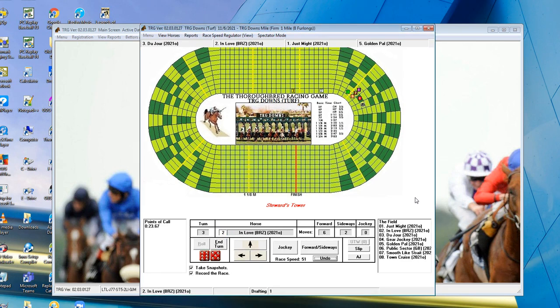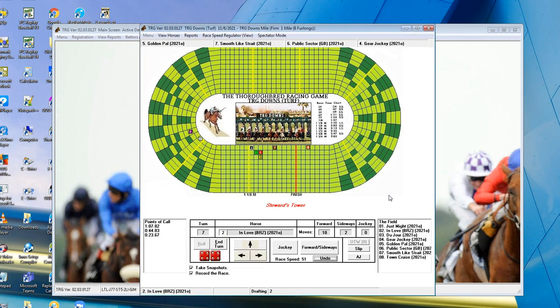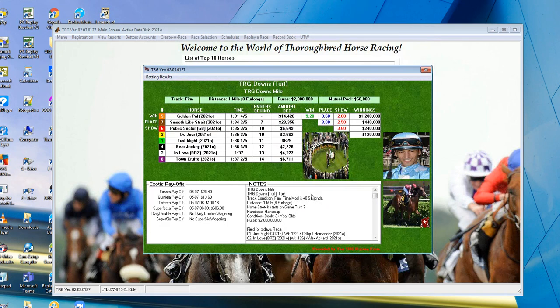After the first turn, it's In Love in first. Looks like Golden Power is taking over the lead. Through the stretch, Elise is second, so we could do some winnings this time. The dealer has the twos behind two. He's good. He'll pick up the 2 points. Next turn, we'll keep the race going. And it looks like it's Golden Paw with the win. And it looks like we finally won some money as soon as Straight came in second.